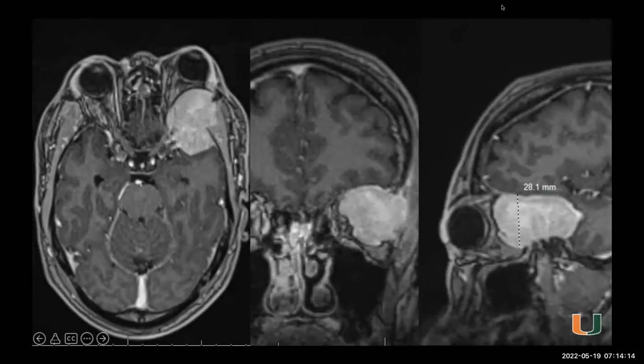You've kind of mentioned a lot of things. Yeah, not really. Again, pretty homogeneously enhancing lesion. Looks like it's a meningioma. Looks like it's arising from the dura there. I don't really see a dural tail exactly, but it looks like it's got that appearance.